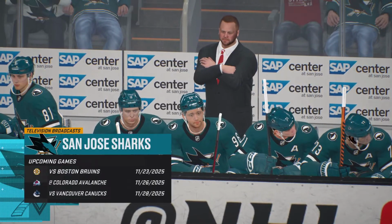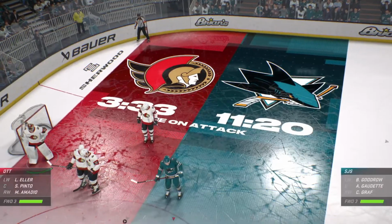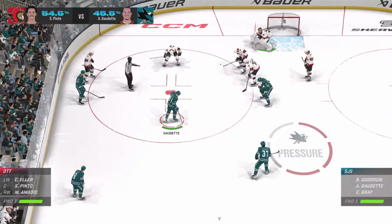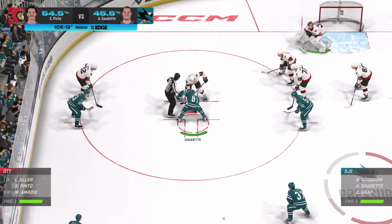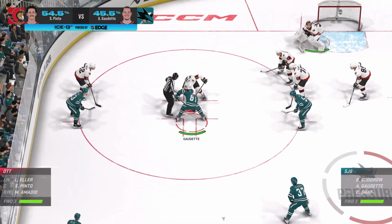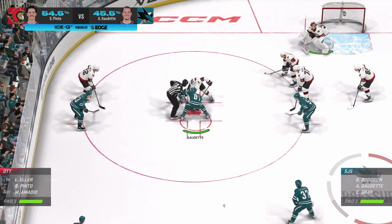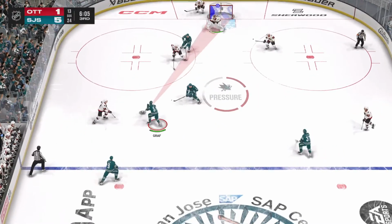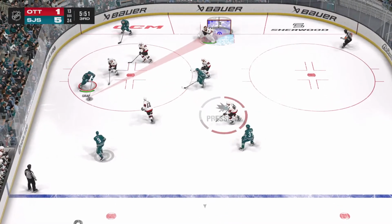The Bruins are the final foe on this home stretch, and then they'll pack their bags and head out on the road. San Jose showing no signs of slowing down here in this third period, up big time. They win the face-off here in their own end and take possession. The Sharks gain possession of the puck here in the offensive end.